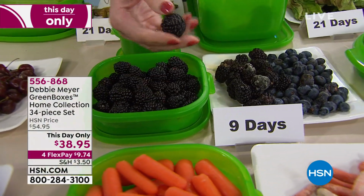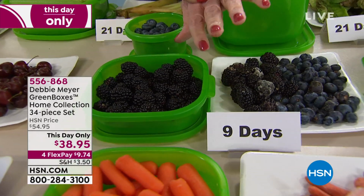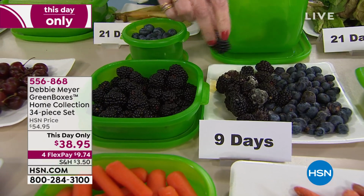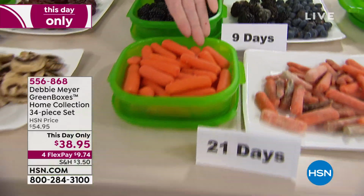At 9 days, look at those blackberries. Oh boy, is that a jewel, gorgeous. Isn't that a pretty thing? Yeah, look at the difference at 9 days. Not so pretty. Baby carrots, 21 days.